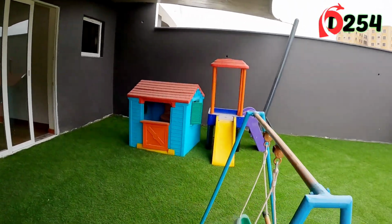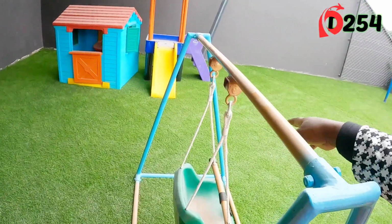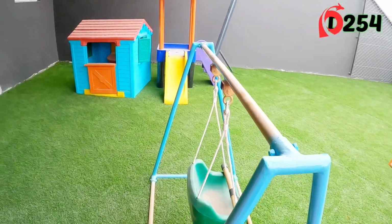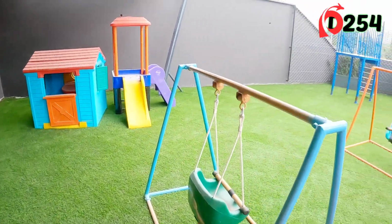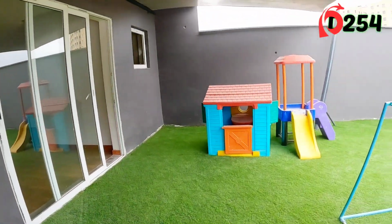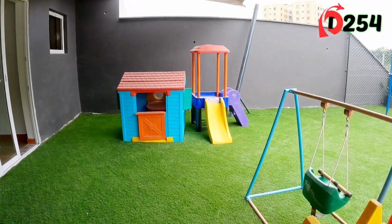And I love the fact that it's already functional. Like you have everything in place. Yeah, and we still have more coming up. Wow, getting an apartment here in Nairobi with such amenities, very rare.